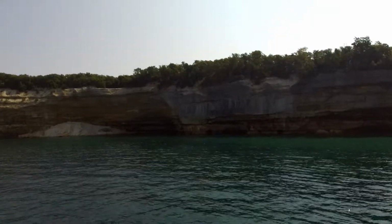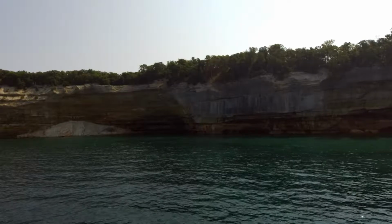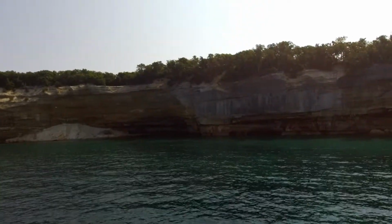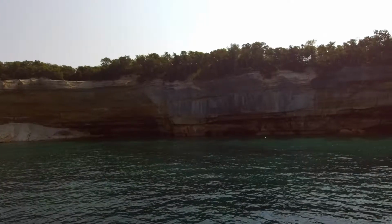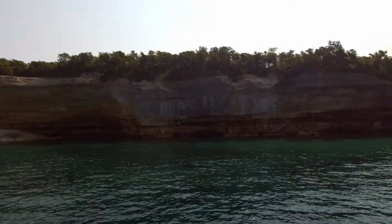Coming up is Indian Head Rock. We'll see it on the left side first and then the right side. Indian Head is about 200 feet high, highest formation along the Pictured Rocks. See a hiker up on top, good reference, I'll call this.